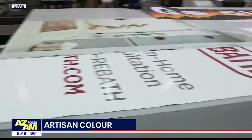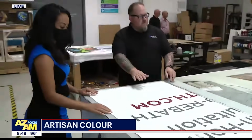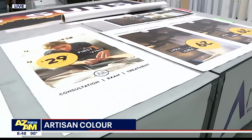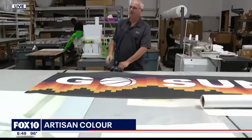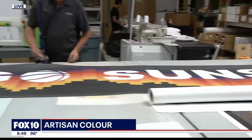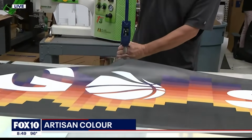Yeah, let's take a look at some of that stuff. So this, for example, is a wrap that's actually going to go on a vehicle. On an outdoor vehicle. Wow. We have banners there. Obviously, the most important banner of all, the Suns banner. We're putting that together. Woo! So what is he doing with the banner right now? So right now, he just welded it, and now he's putting the grommets in so that it could be hung outdoors.